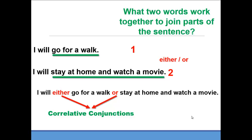Great. What type of words do they join in this example? I will go for a walk. Go for a walk. It is the predicate. Excellent. What will I do? Go for a walk. Let me remind you.